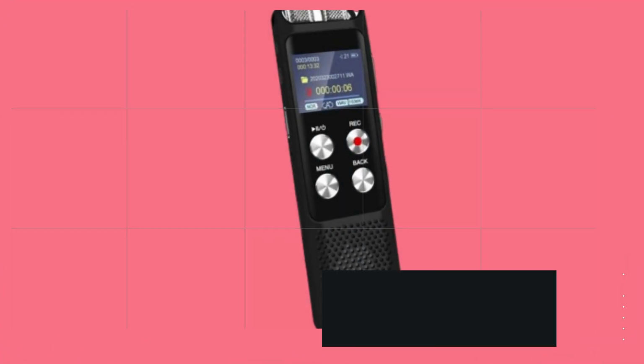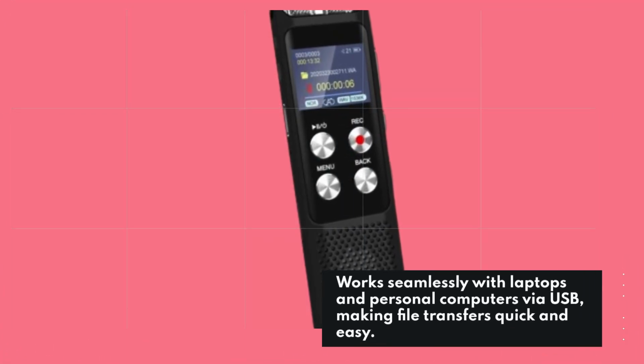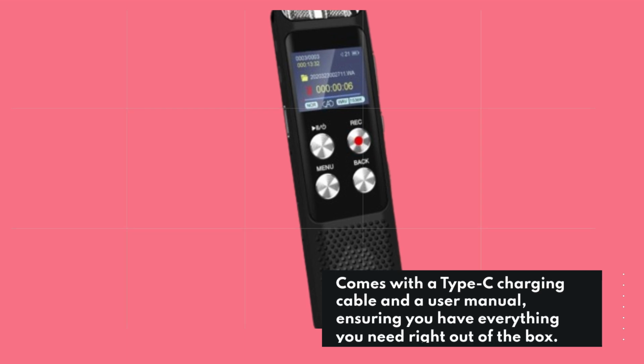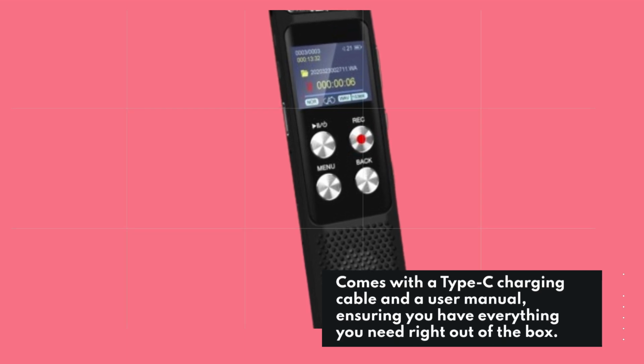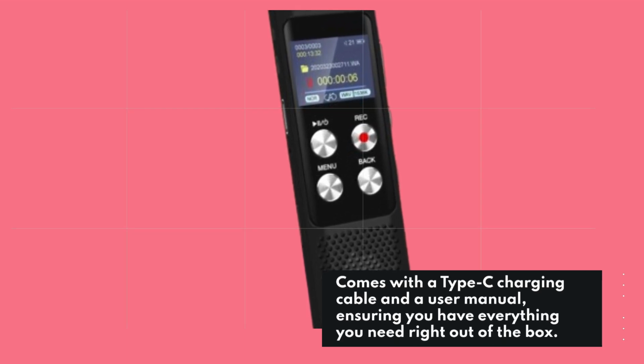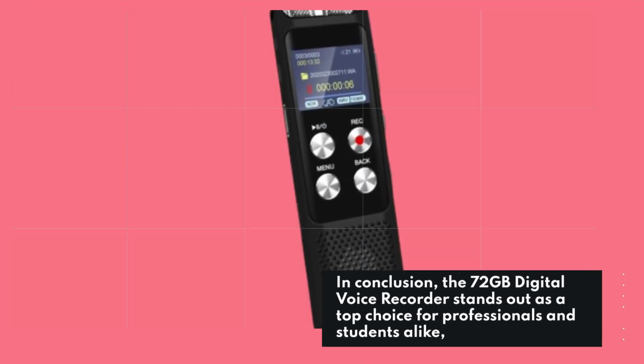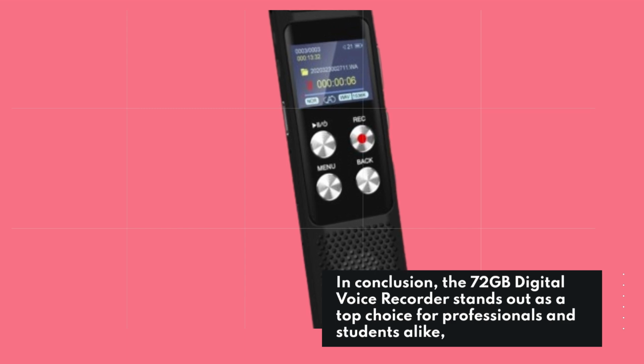Works seamlessly with laptops and personal computers via USB, making file transfers quick and easy. Comes with a Type-C charging cable and a user manual, ensuring you have everything you need right out of the box. In conclusion, the 72GB digital voice recorder stands out as a top choice for professionals and students alike.